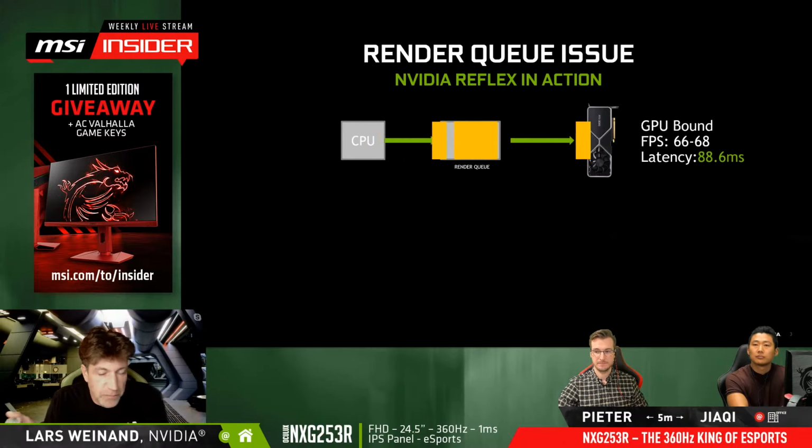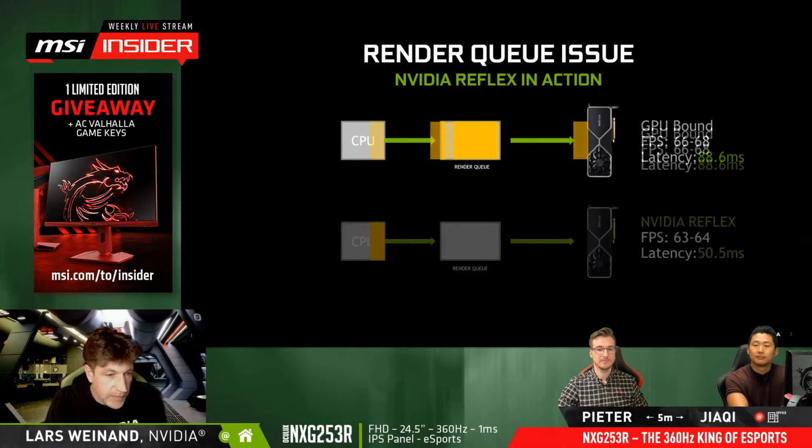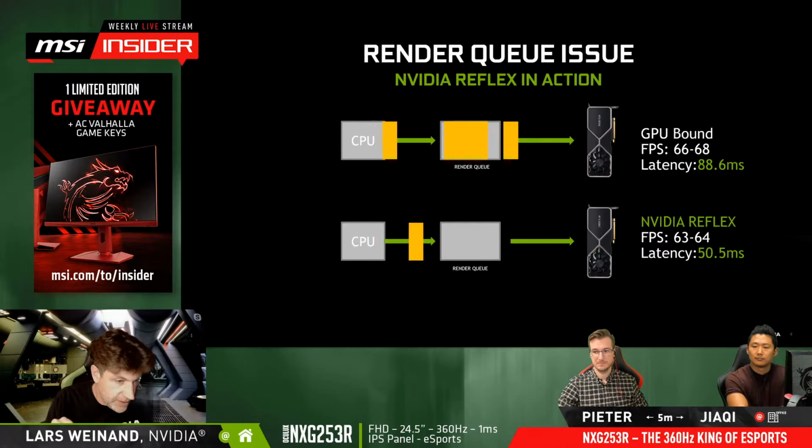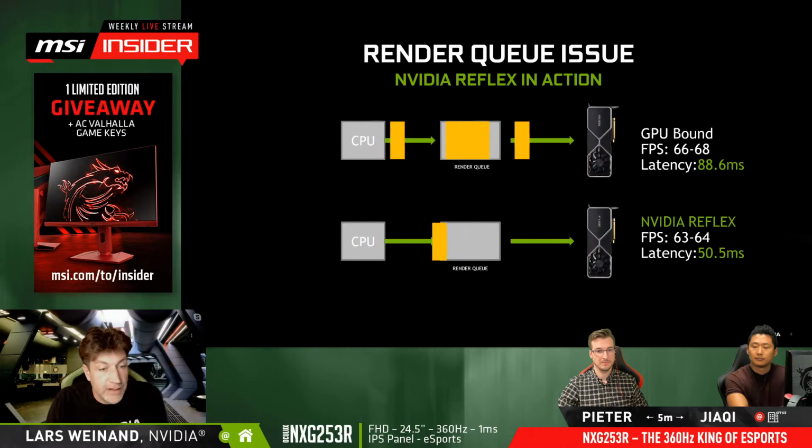And here it's like a traffic jam, right? It just piles up, and it takes time to address it. Even if you reduce the render queue to have fewer frames in it, it's still a hiccup. So what Nvidia Reflex does is it avoids any render queue at all. It syncs the CPU or the game together with the Nvidia driver to run the GPU just on the edge of 100% GPU load. And you can see the FPS is a little bit lower.